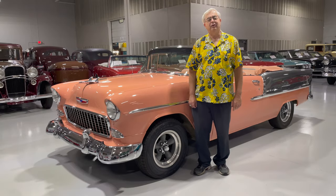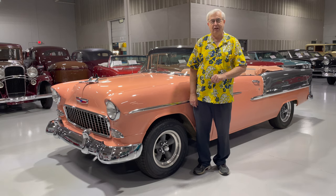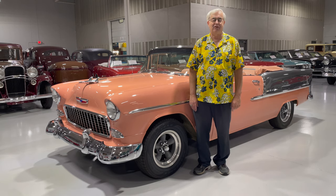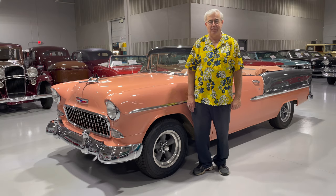Well, greetings from the sales floor of Ellingson Motorcars here in Rogers, Minnesota. Today we're going to talk about a 1955 Chevy Bel Air Convertible Restomod. Tell you all the details in a minute.